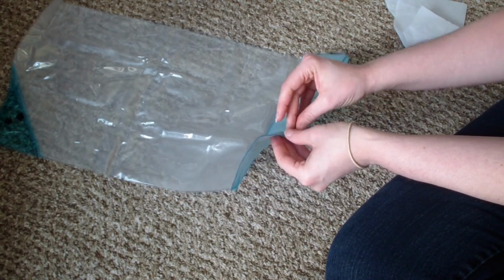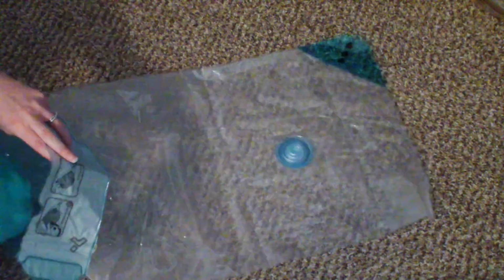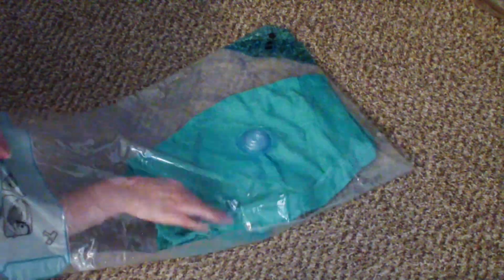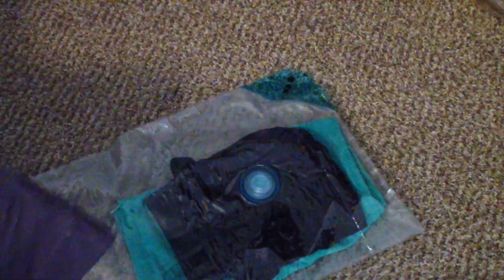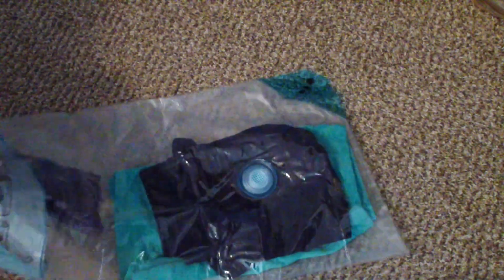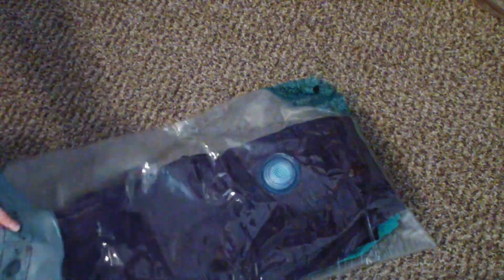So let's give these a try. So this particular size, this is the medium, which is 15 inches by 24 inches. And I'm going to put in a whole bunch of shorts. This is like the shorts bag, just trying to keep everything kind of categorized by type of clothing. So all you do is you literally just put them in any semblance of order you can. I was trying to keep them as flat as possible to take up as little room as possible.